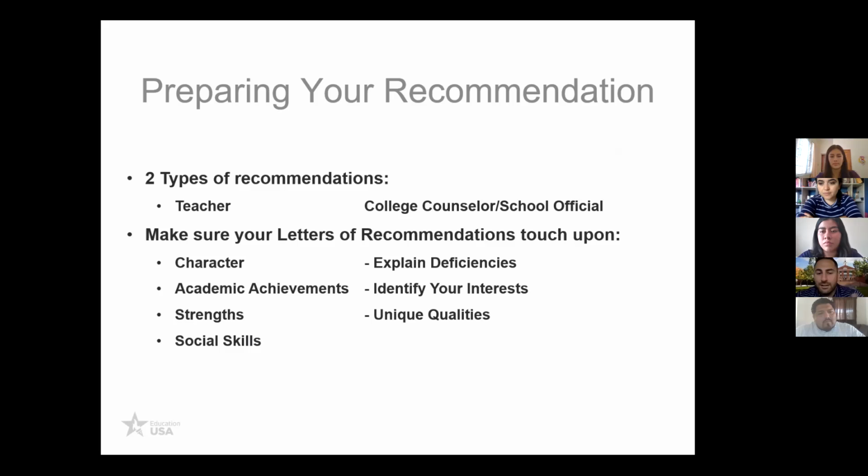Taking a deep dive into what these recommendations cover, or who these folks are. Obviously, your teacher really focuses on the student as an academician. They focus on their profile within the context of the class, their assessment of their different skills, especially if English is not your first language. I usually recommend students have an English teacher talk about their skill set, their improvement in English proficiency, their reading and writing skills, their involvement in class. Are they an independent worker? Do they work in groups?